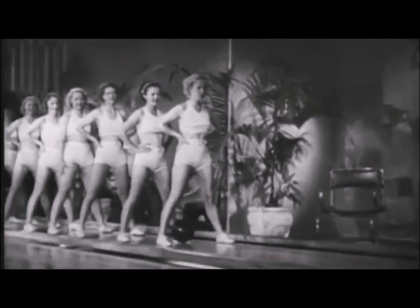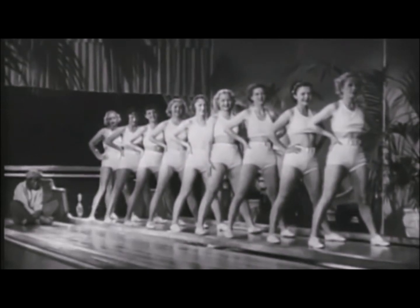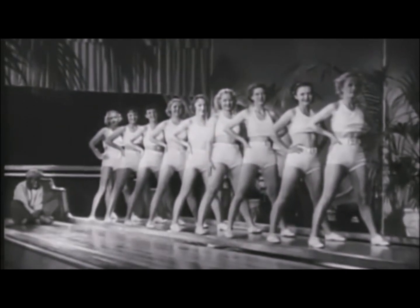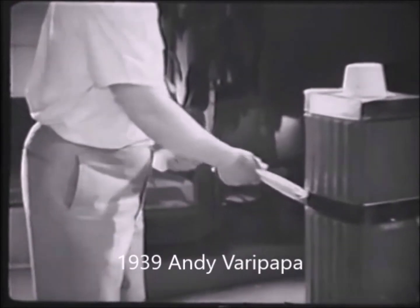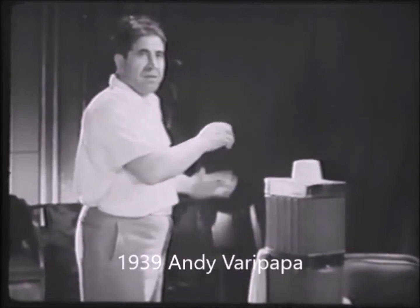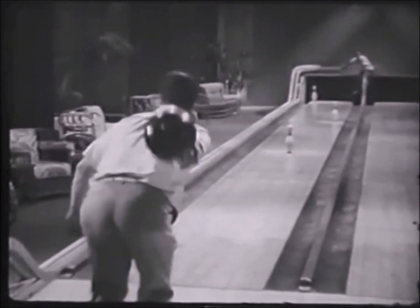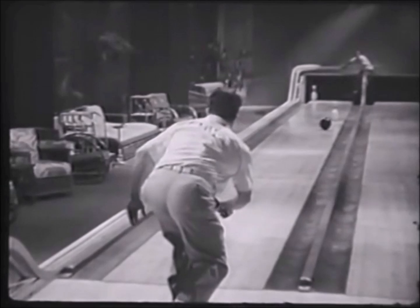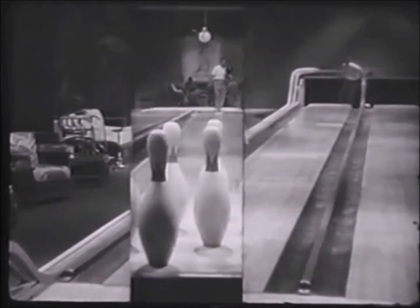Caught in slow motion, the 16-pound ball is actually traveling 20 feet a second. Look out. And now for the end pin. Whew. Relax, girls. And here, ladies and gentlemen, we have the one and only Andy Varipapa, world's greatest trick bowler. Little Andy from Brooklyn, they call him. He stands alone in his field. 1, 2, 3. Yes, sir.